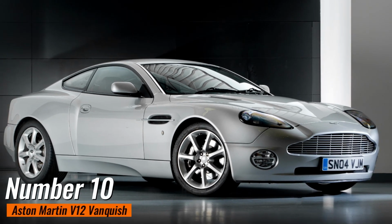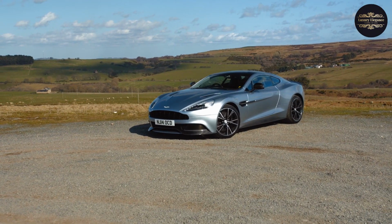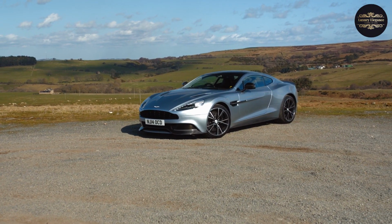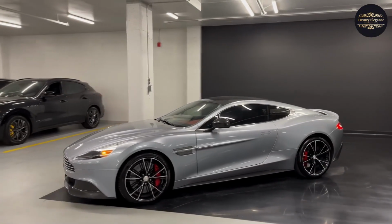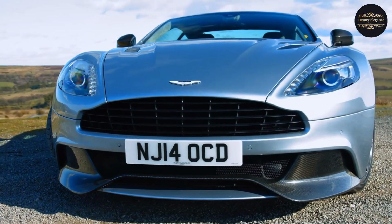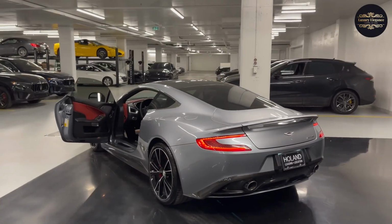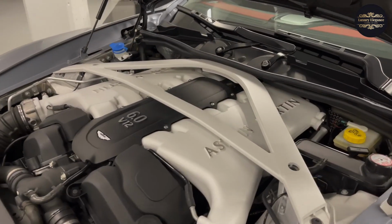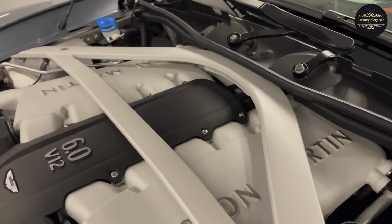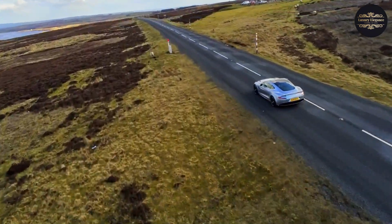Number 10. Aston Martin V12 Vanquish. The V12 Vanquish is one of the best-looking Aston Martins of the modern age, and maybe even of all time. It was designed by Ian Callum. When the beautiful V12 Vanquish came out in 2001, it became the company's new top car. The power came from the famous Aston Martin 5.9-liter V12 engine, which made between 460 and 520 horsepower.